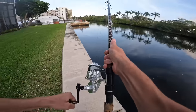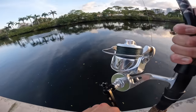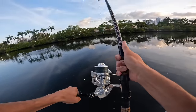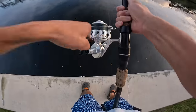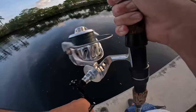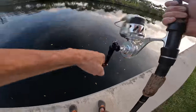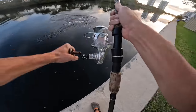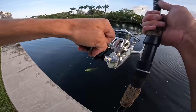There you go. There he is. Oh yeah, baby, not a giant. Probably only about 30 pound fish. But we got him. Gotta make sure that hook's in there real good. There he is. Yeah, he's done for. That hook is right where it's supposed to be, right in the corner of the lip. Should be a pretty quick fight.